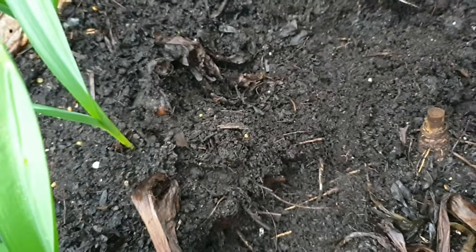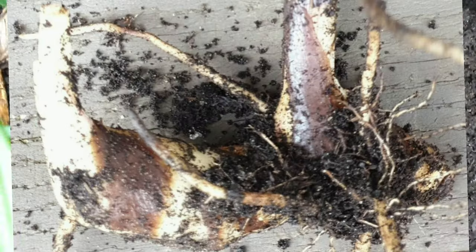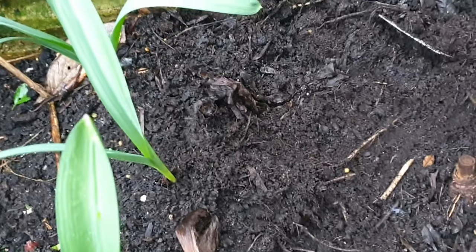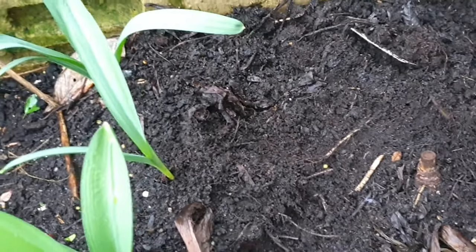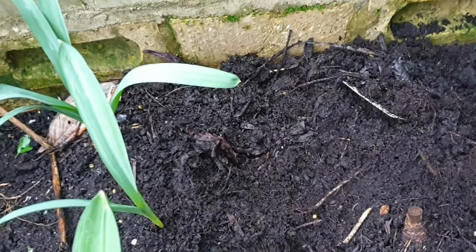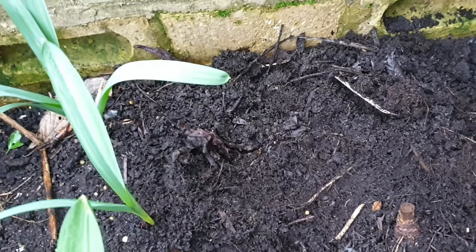I also dug up Canna Cleopatra, and I can just show you the image here. It's already got two growing shoots, which was growing on the other side of my garden. So cannas ended up being a lot more solid, and they are not supposed to be that hardy if unprotected in a harsh winter, but they've done brilliantly.